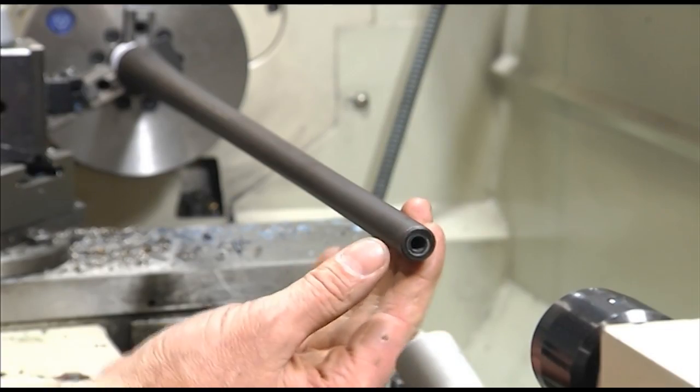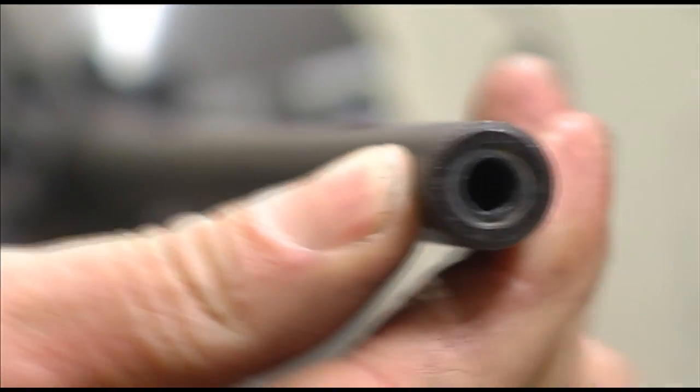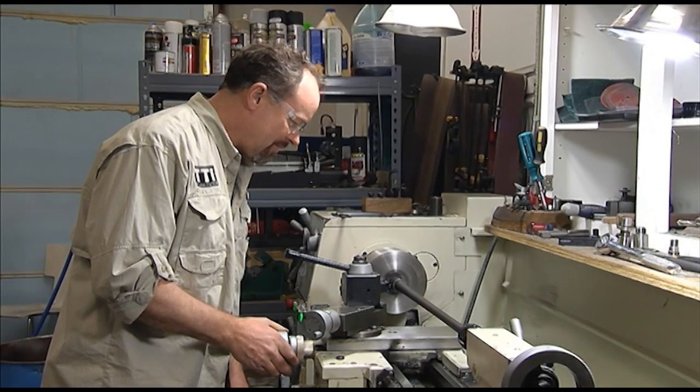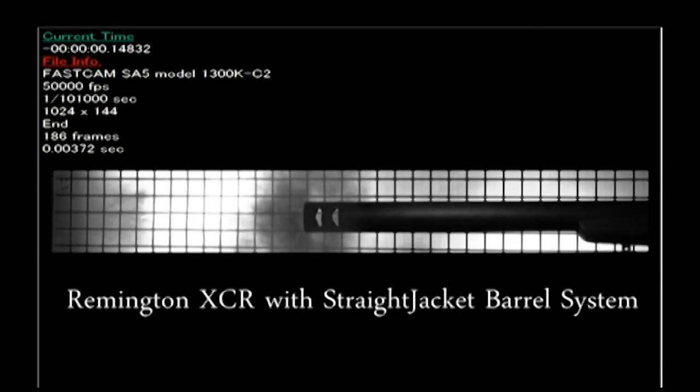The Straightjacket barrel system will improve your rifle in 4 ways. First, we deliver radical improvements in accuracy. Rifles equipped with the Straightjacket barrel system are much more rigid than any single alloy barrel. By utilizing a composite construction with your barrel at the core, the Straightjacket drastically reduces the barrel whip that has such an adverse effect on accuracy.